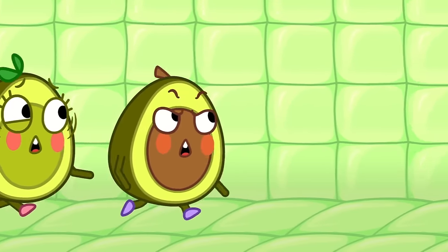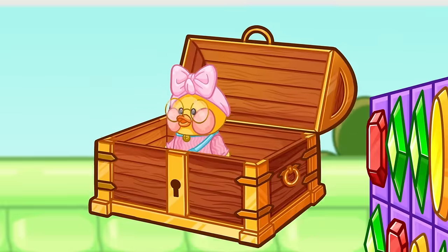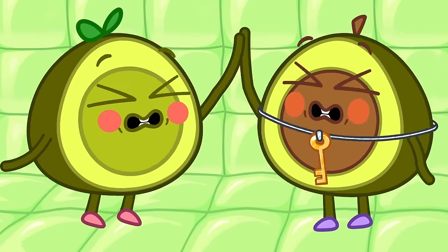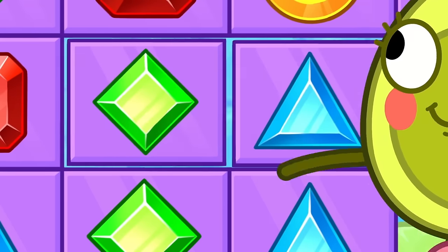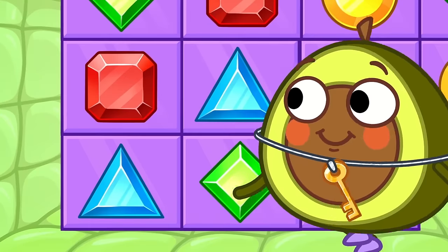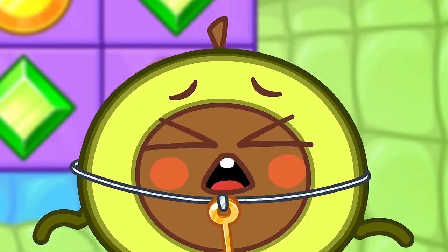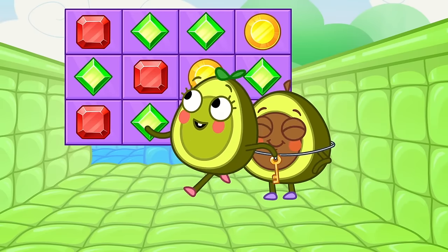Pit and Penny want to watch Lala Fanfan Duck! But she has a challenge for them! Let's go! First challenge, get three shapes in a row. I got it! Oh, me too! I'm sorry. Let's do it together. You can each take turns.